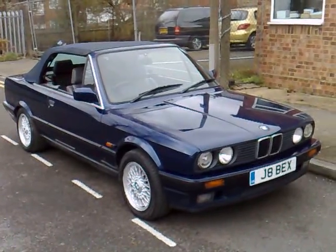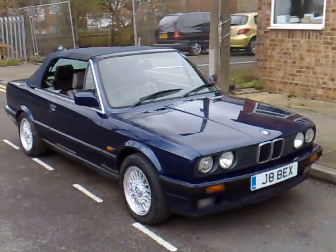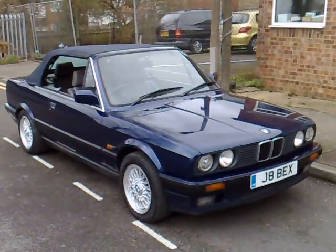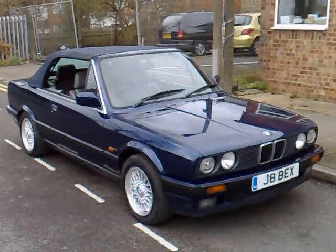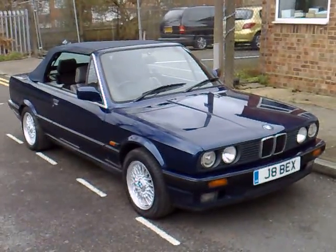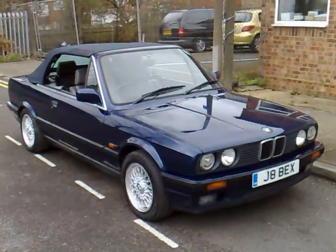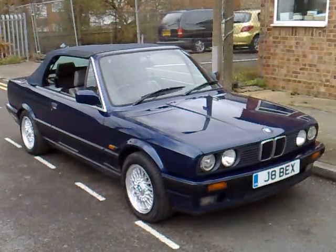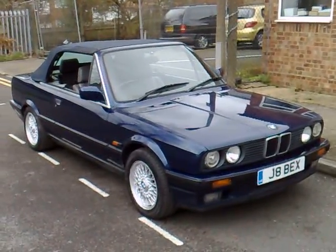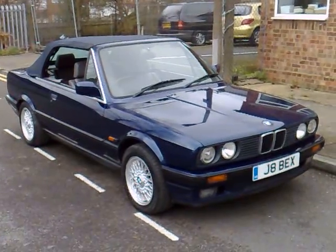With just one owner and needing just a tiny bit of fettling, perhaps a lens change, the engine check light reset. Nothing else needs to be done to the engine. It has been serviced and is starting absolutely on the button, and that roof does operate, is watertight, will be valeted, but literally just needs use. The original BMW wheels, and coming with MOT of course.